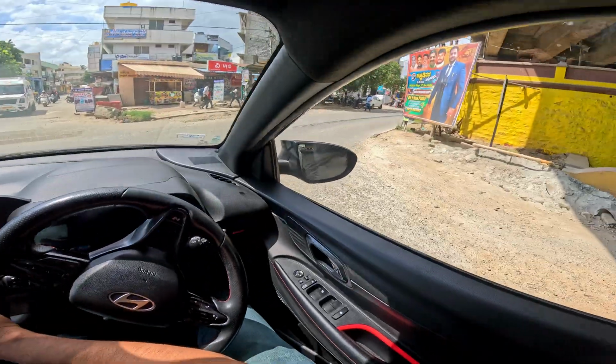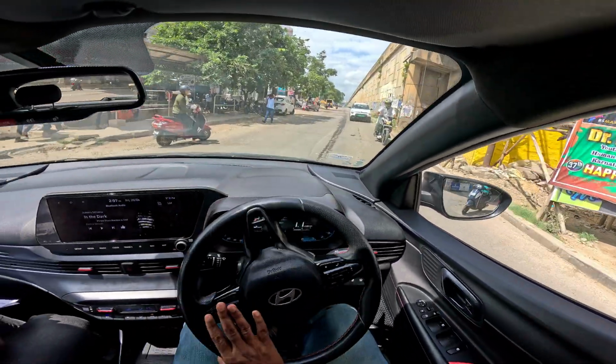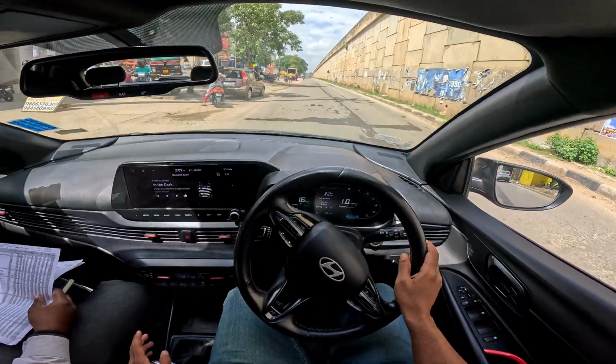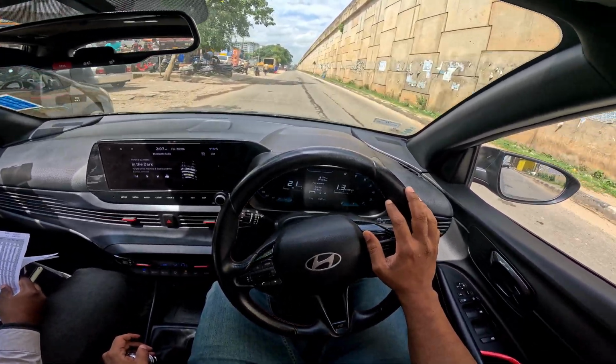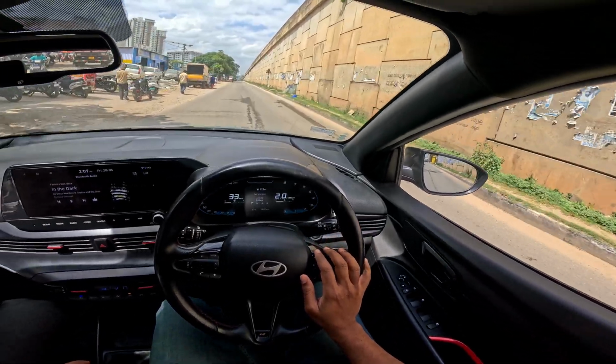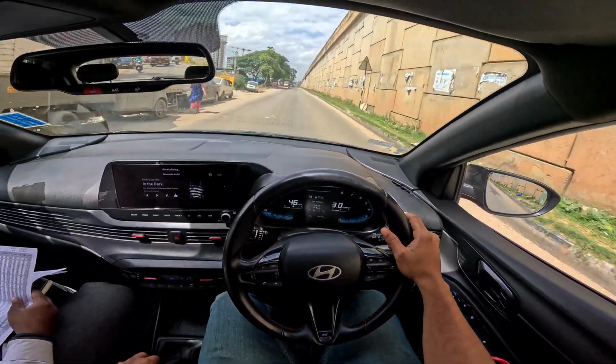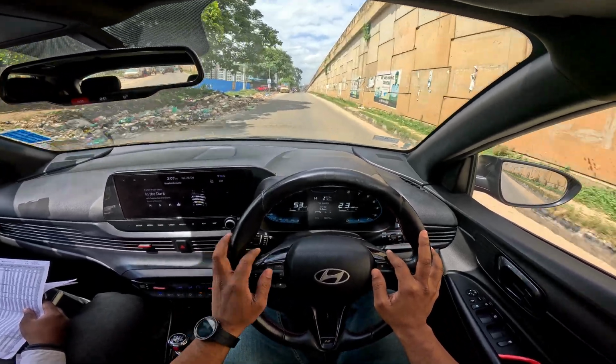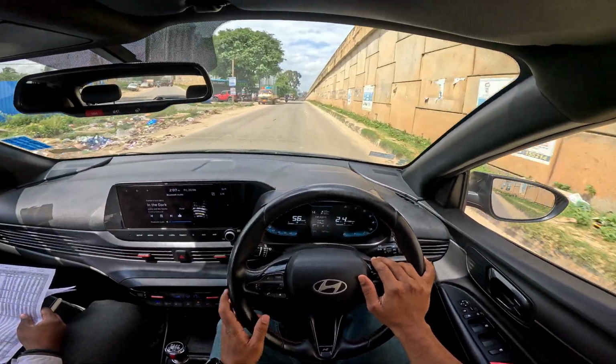The turbo lag is well masked if you're comparing this with the DCT variant, and that is if you're gradually increasing the speed. If you're below 1500 RPM and if you floor the throttle, then it does give a minor delay before it pulls forward. So this shouldn't really bother you unless you are in bumper to bumper traffic.